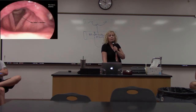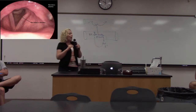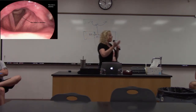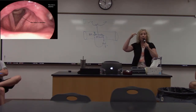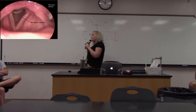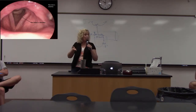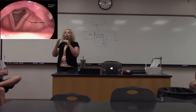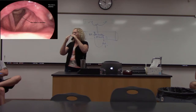So this is just a picture of actual vocal cords right here, so you can see those right here. Now, if you use your vocal cords a lot, what you're doing is you're exhaling, and as you exhale, those vocal cords are vibrating, okay? And then they start to make a sound because of that vibration. Now, eventually, people who sing a lot or talk a lot, their vocal cords can start to vibrate, and they can start to swell, and then they start hitting on each other.